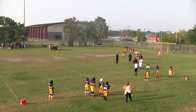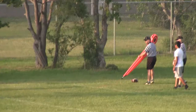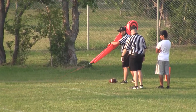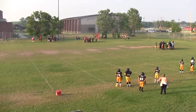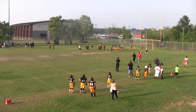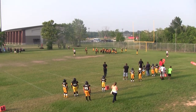Actually, that was very close to a first down. They're going to measure it. And it stops the clock with 15 seconds. That's a line first down. This is probably the last play of the first half. It's first and goal on about the 1 or 2 yard line. Lions leading 7-0.